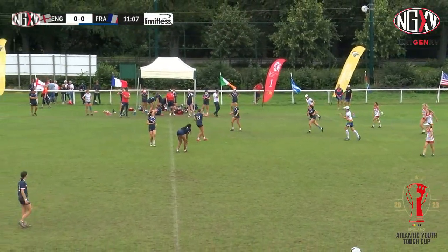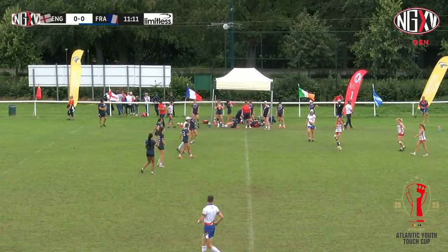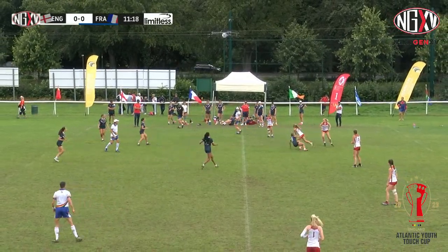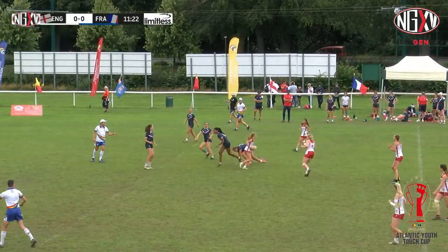You know, 11 minutes into the first half, no scores on the board, both defences being very stubborn when it comes to the opposition's line attack. But I would say, I'm trying not to be overly biased, England are probably finding more success when they get in good field position. Yes, I would agree with you.